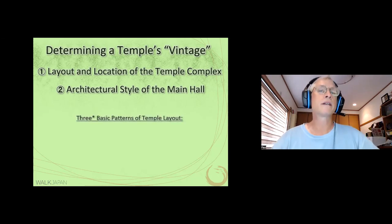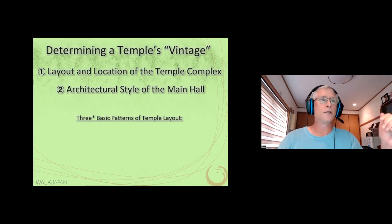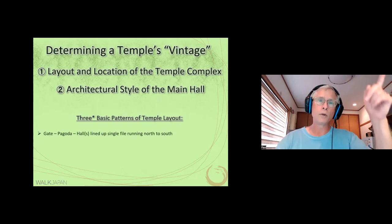There are three basic temple layouts. I'm saying three with an asterisk. We'll give it 2.5, which goes between 2 and 3. And these temple layouts are as follows. One, we have the gate, pagoda, and hall all lined up single file running north to south.